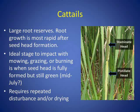So I'll speak a little bit about cattails. That's one of the common issues that I hear about in the South Platte. It's either we have too much water or not enough water, it seems. Cattails have large root reserves, and the root growth is most rapid after the seed heads form. Earlier in the spring, they're putting a lot of their resources into growing these reproductive organs. And after that, their energy is going to building more roots.